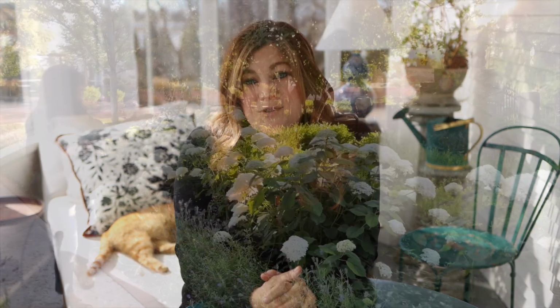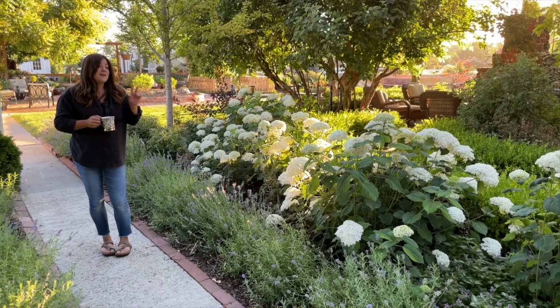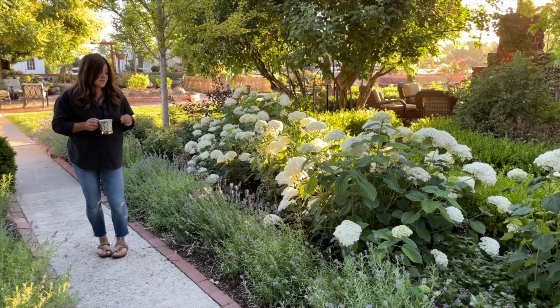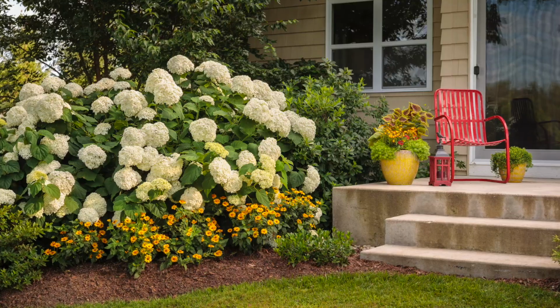So it is a type of Hydrangea arborescens, which is an Annabelle type hydrangea. The difference being though, this one has been bred to be stronger, so it doesn't flop like the older type Annabelles do. It gets larger blooms as well.